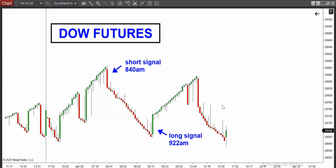So when I talk about the top-down approach, guys, the dyno bars versus the T-bars, I have found that top-down approach to be ultra successful, especially with the Dow futures. What do I mean by that? Well, the dyno bars is going to tell you what direction you need to be on, right? And that's important. This ability to forecast the starting point of a trend before it starts, that's the holy grail of trading. You know that, right?